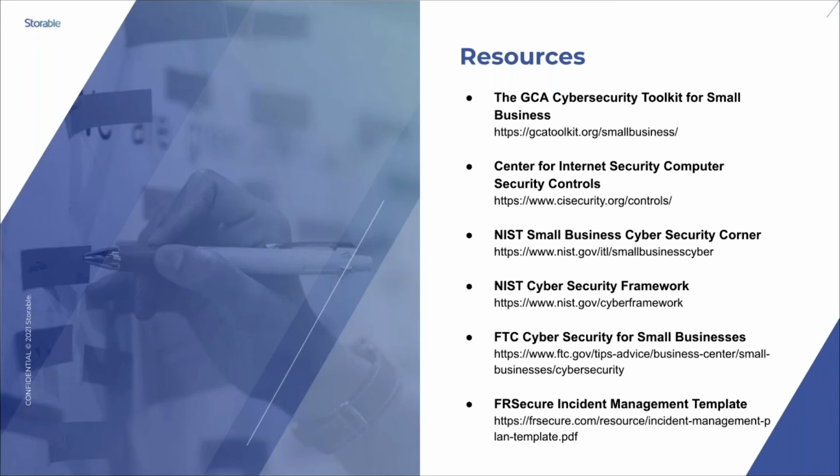And secondly is the Center for Internet Security, Computer Security Controls, frequently just referred to as the CIS-CSC. This is a list of 20 controls that, if implemented, will greatly increase your security posture of your organization. Now, the first 4 of these 20 controls is often referred to as the critical 4, and we actually have already discussed those earlier when we were talking about the endpoint security. So I encourage you to review those 20 controls in the CIS-CSC.